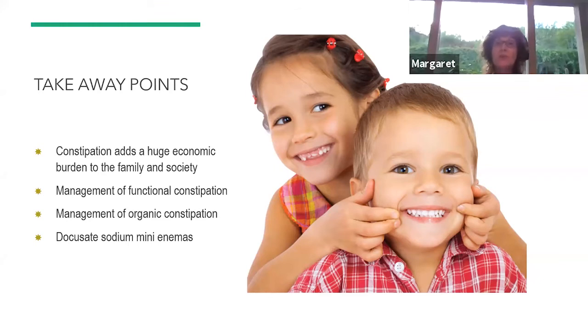So it's very important that they tackle it early and get them on a good track to be constipation free.